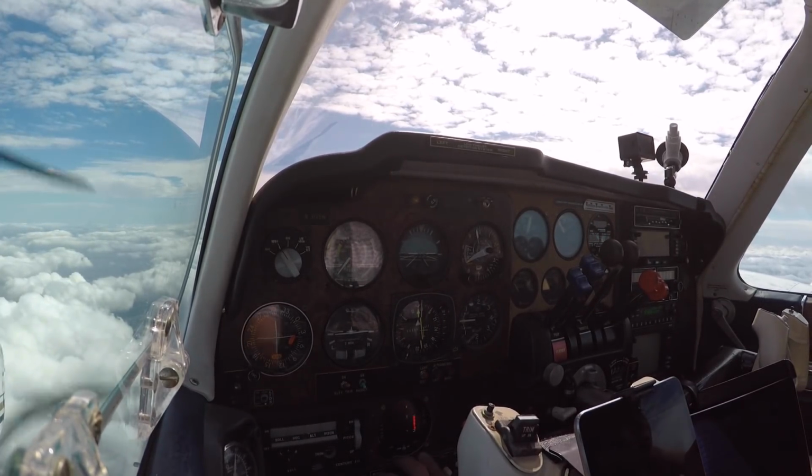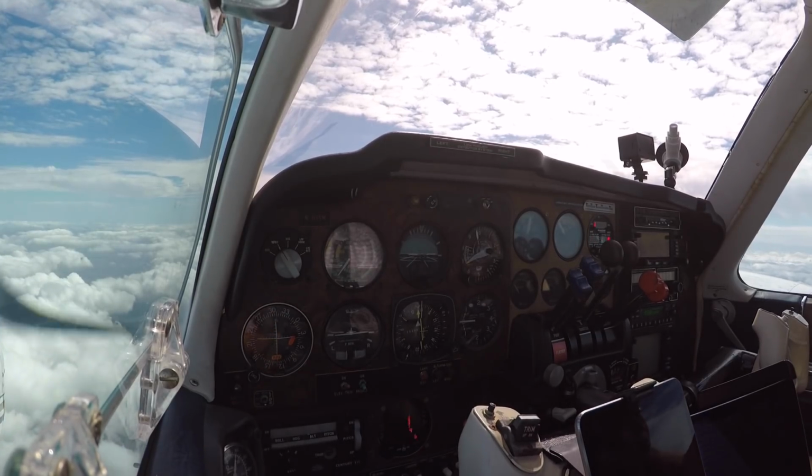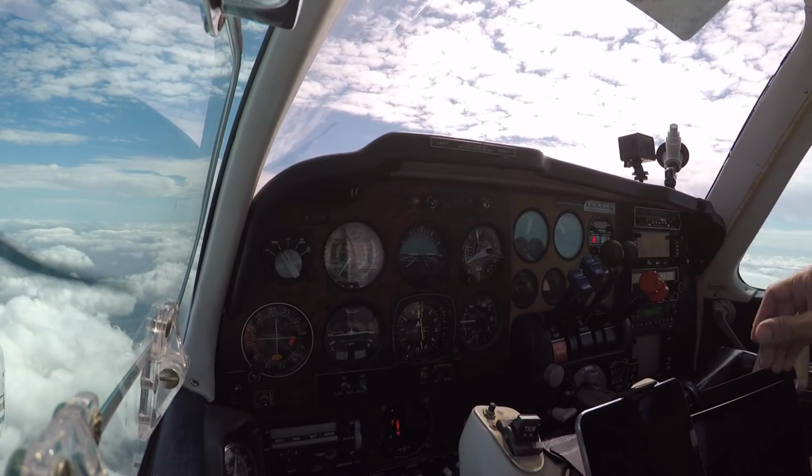Miami 1 Quebec confirmed that we're supposed to cross Gilby at 4,000. Remember 1 Quebec affirmative. And we're gonna watch to see how much this rises.